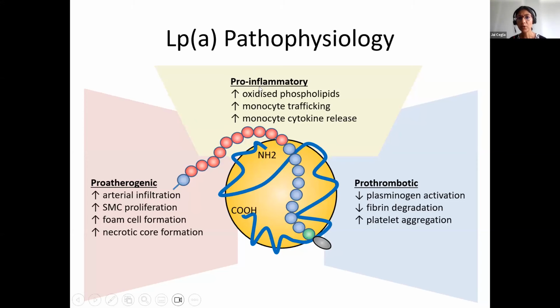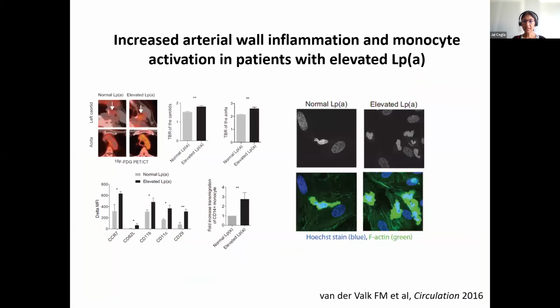But additionally, it is pro-inflammatory. A large number of oxidized phospholipids reside on Lp(a), and there's increased monocyte trafficking and cytokine release associated with this. And this is just some data from about 8 years ago now from a Dutch group that looked at the impact of Lp(a) on arterial wall inflammation. This was using FDG PET, and they showed that there was increased uptake of FDG within the carotid and aortic arteries with increased Lp(a) levels. And additionally, there was increased monocyte trafficking within the arterial wall.